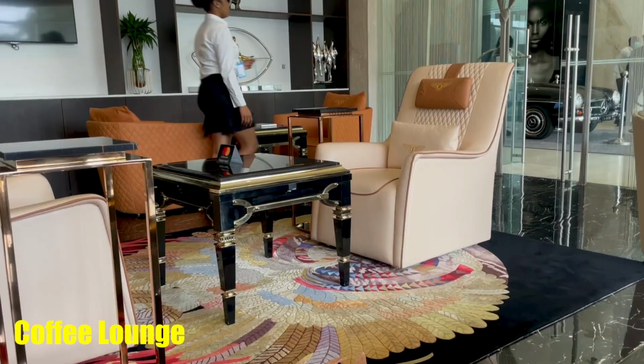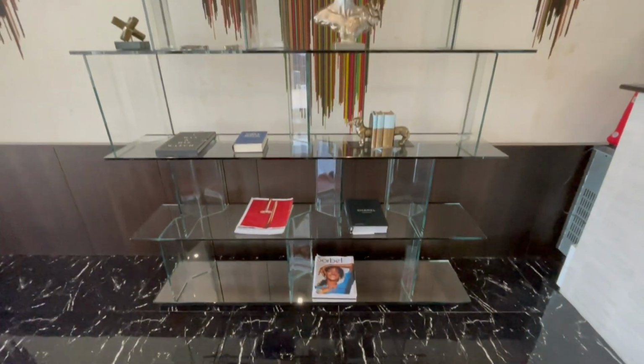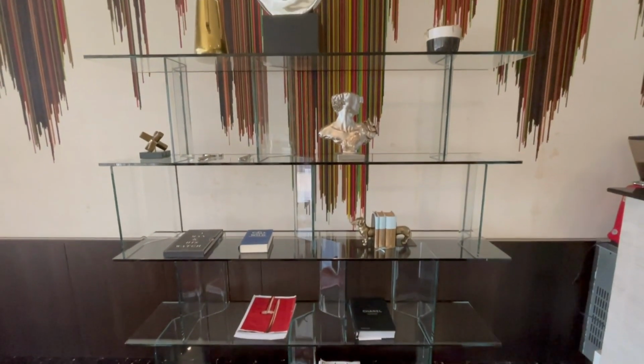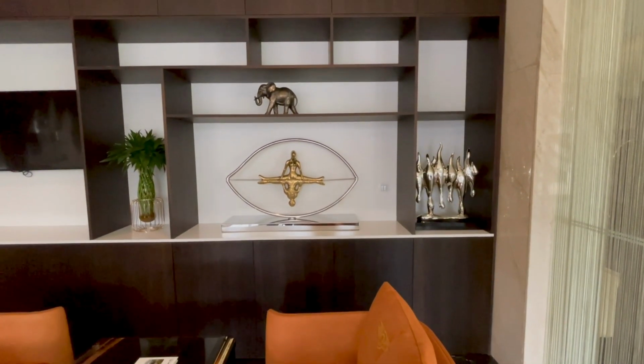Just across the hallway from the dining area, we have another absolutely amazing room just off the entrance lobby area, and this is the coffee lounge. You can come here if you want to get a drink, you want to get a coffee, or if you just want to sit down and have a business meeting. But you can see by the look of this room, it is so elegant, it is so well finished, and all the furniture you can see is done by Bentley.